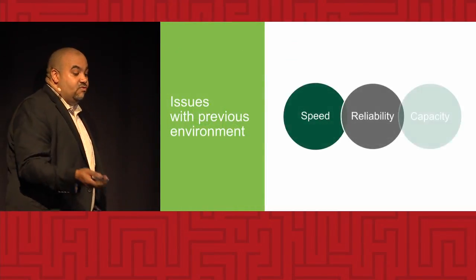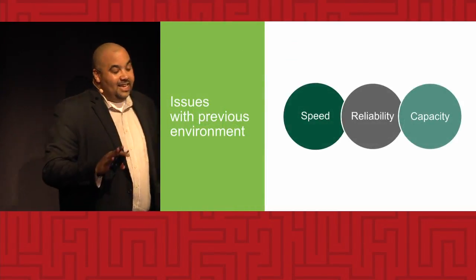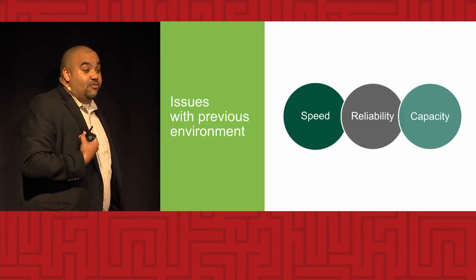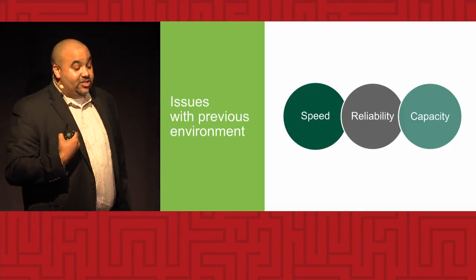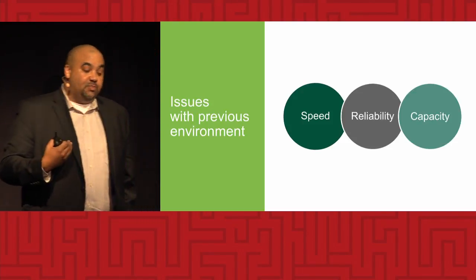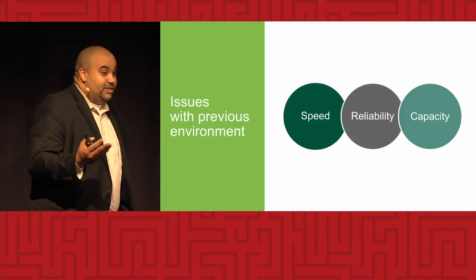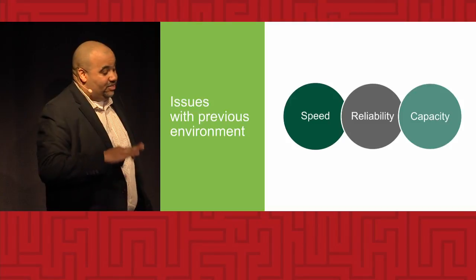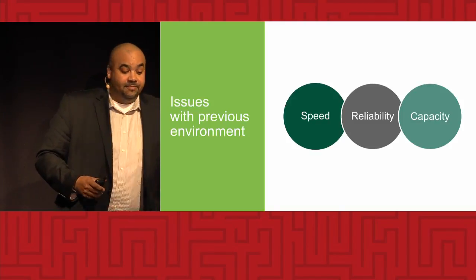You know, speed, reliability, capacity. It's a very, very difficult situation. I love being the IT manager that knows about the technology I support, but it's really not the best place for me to spend my time. I can't tell you how many times I've rebuilt an index search, people search. It's been a big pain.